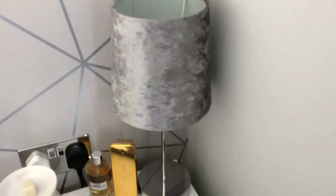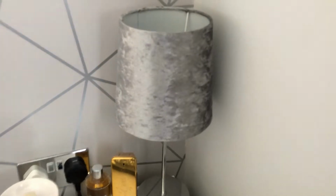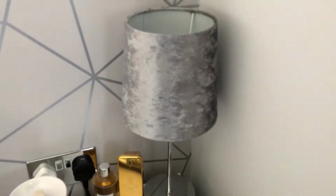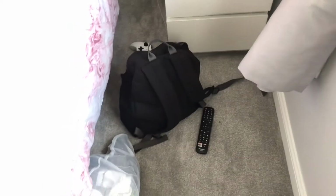I also have my bedside lamp as well, which is crushed velvet, which is from B&M. My whole bedroom's B&M and I'm living for it. It's so, so good. So yeah, that is everything for the bedside, and then you can tell this is Callum's side, like, honestly.